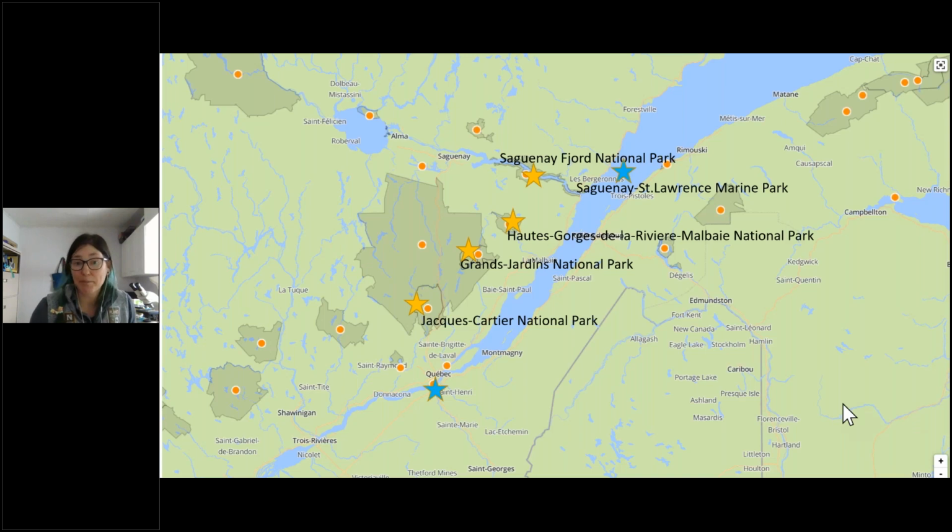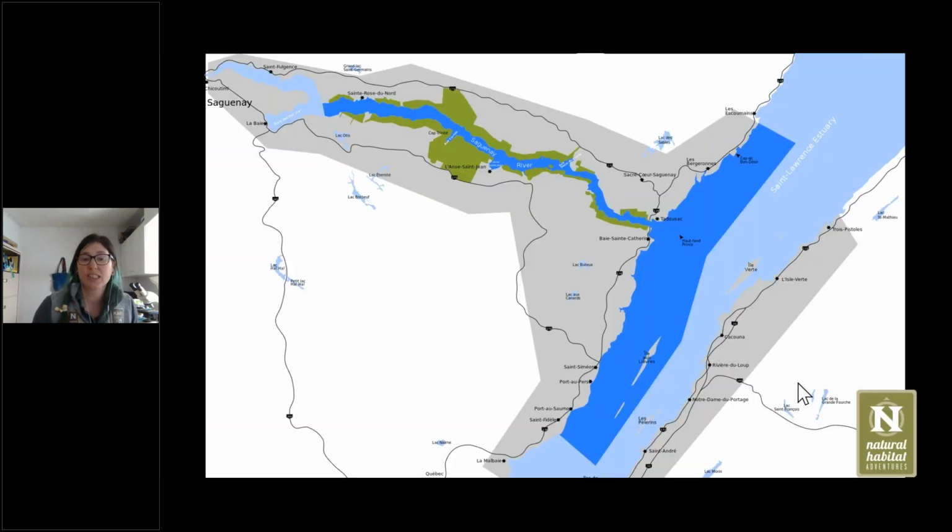So it's a very busy, varied trip, and we're going to see a lot of stuff as we go along, starting off with the Saguenay-St. Lawrence Marine Park, which is a really cool conservation area. It was only established back in 1998, and it's one of those really happy stories about ways that different levels of government can actually get along when they really want to.